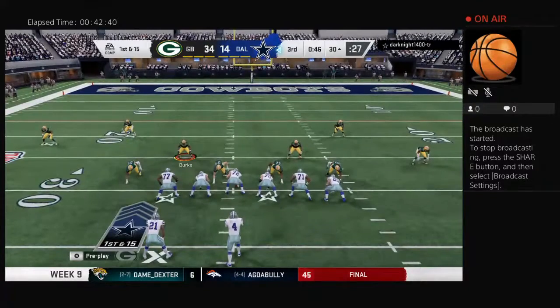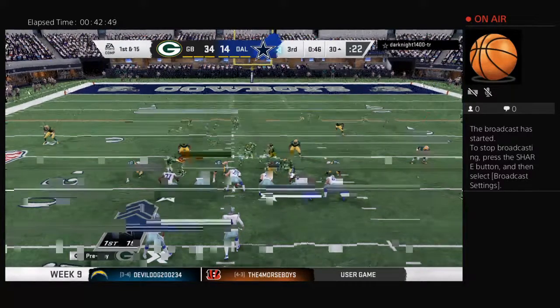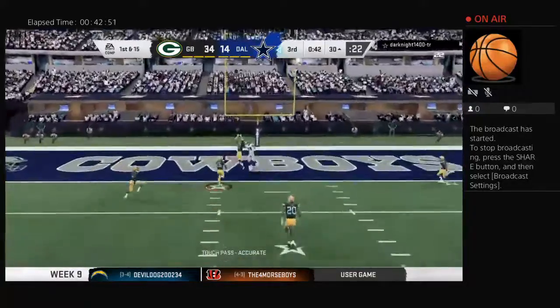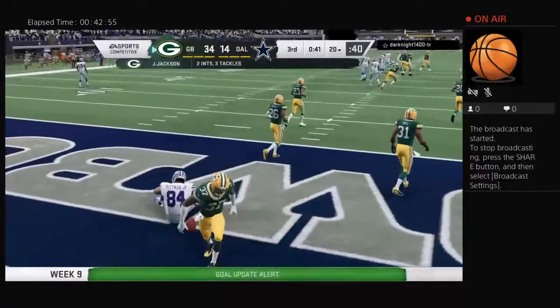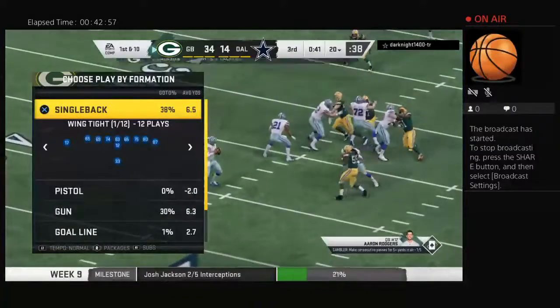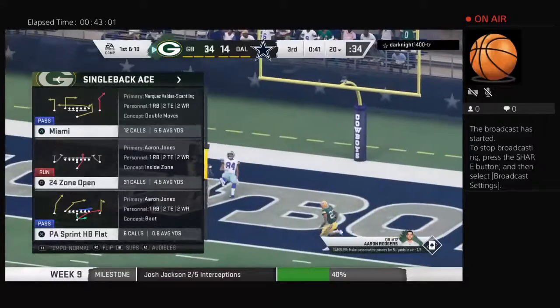Mike 42, Mike 54, going to 54, going to 54. Watch the slant. From the gun, he's going to look deep down the field. And it'll be intercepted. Picked off by Josh Jackson. And a big turnover there as his guys will get the football back.